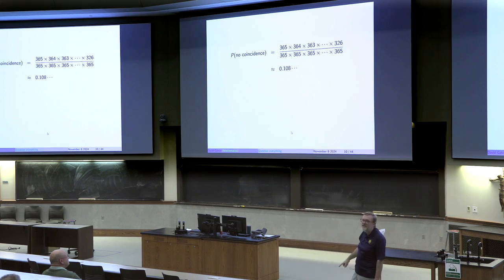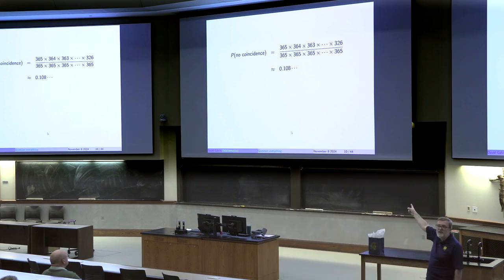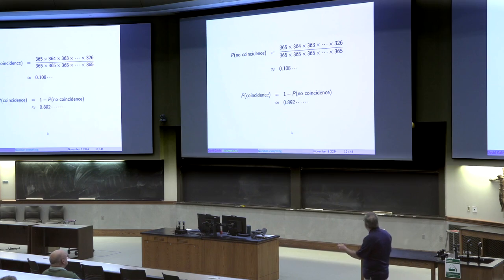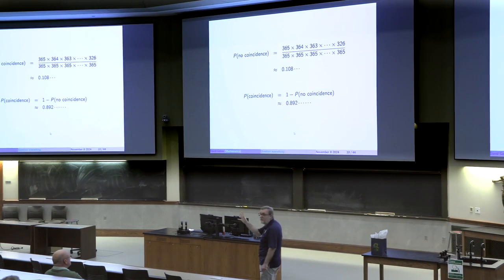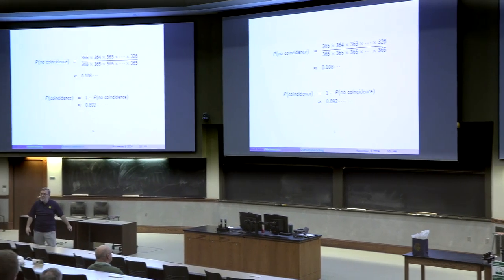The third person has 363, all the way down to the 40th person, who has 326. Those are the successful outcomes for this experiment where no two people share a birthday. What about the total number of outcomes? Well, the first person has 365 choices for a birthday. So does the second, so does the third, all the way up to the 40th. And if you work out what this number is, this is not math, this is just computation, it turns out to be around 10%. So in fact, the probability that there is a coincidence when 40 people are gathered and they all reveal their birthdays is actually extremely high. It's 90%.